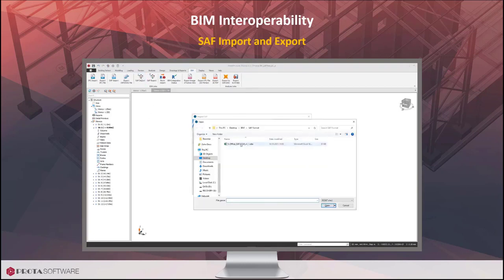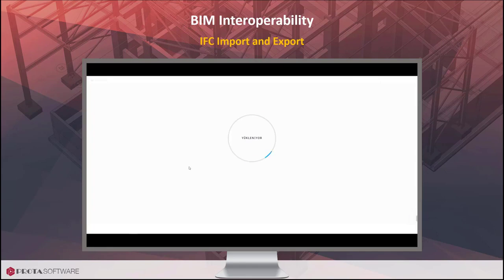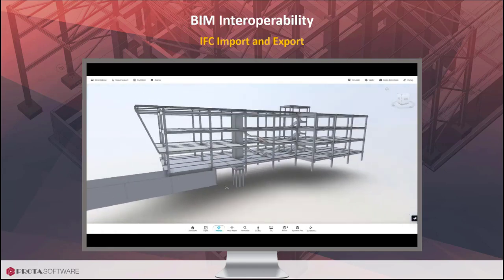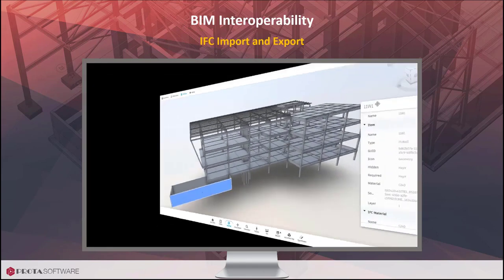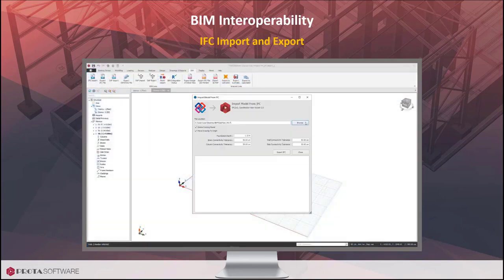Enhancements with our BIM capabilities don't stop there. We have also made significant improvements in our IFC exchange, largely driven from great user feedback, which takes different variations in IFC models into account.